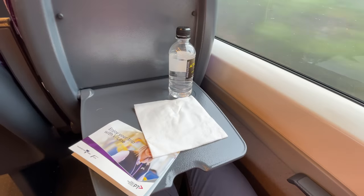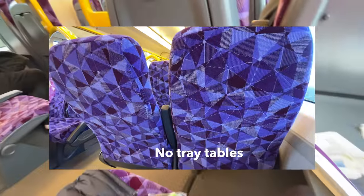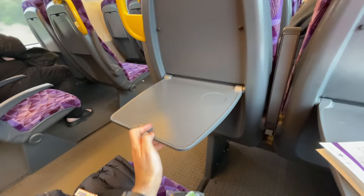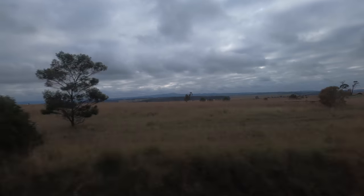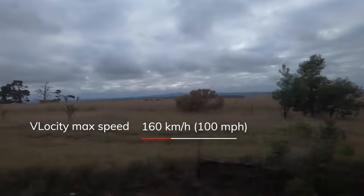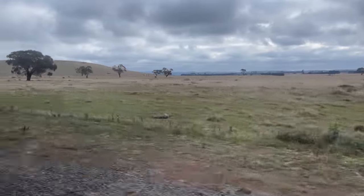It's great to have tray tables at most seats, but there aren't as many seats with tray tables in older VLocity sets. We reach the train's top speed on approach to Ballan. The VLocity is the highest speed train in the V-Line fleet.